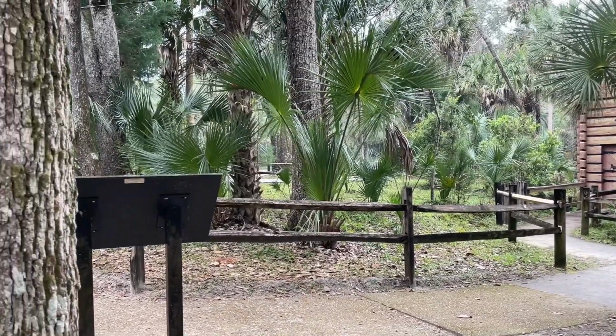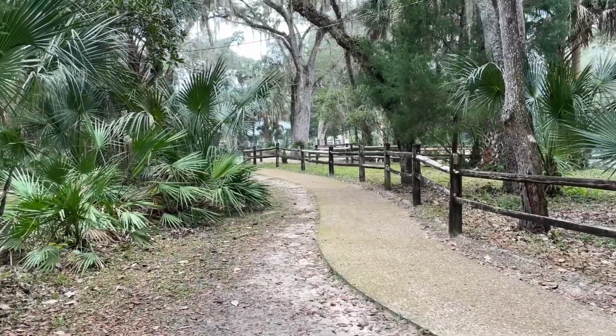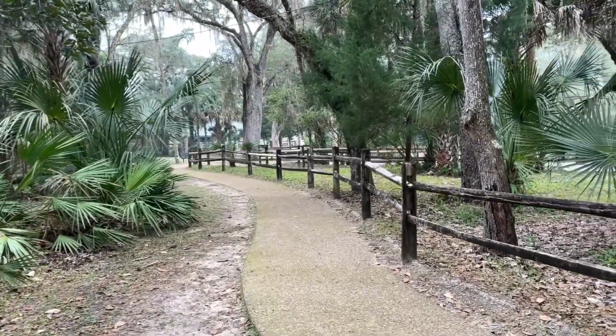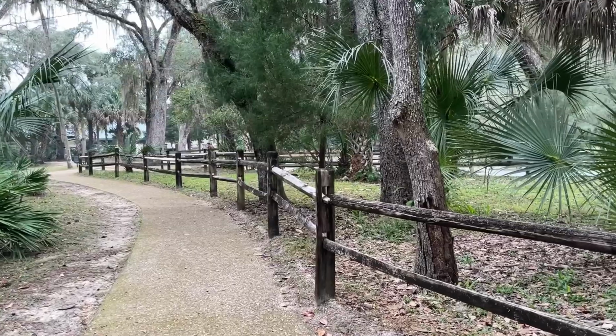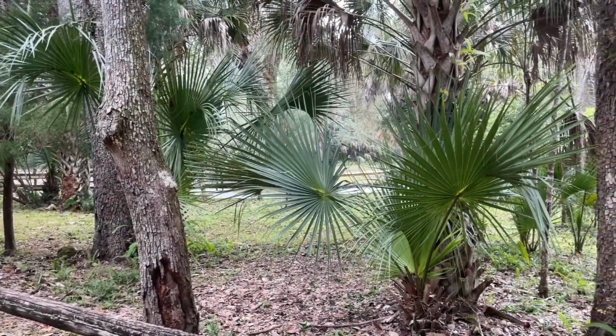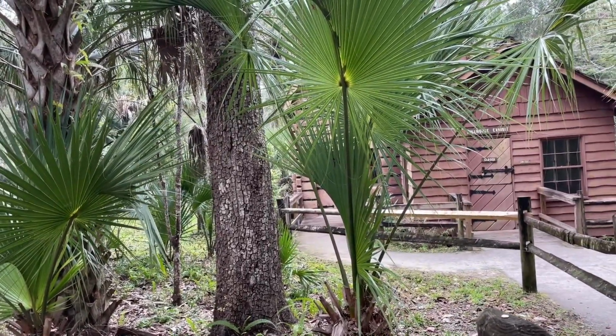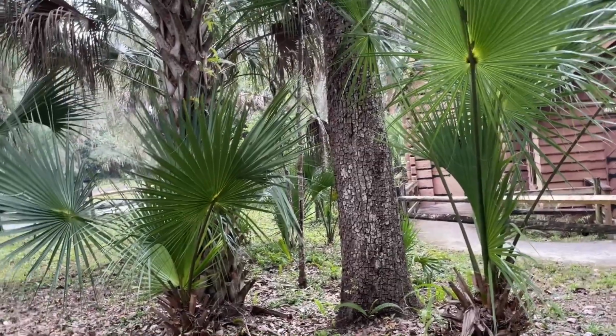I'm gonna try to get a good image of the springs. I have photos I took yesterday that I can also put in here, some video footage. But I don't wanna take any pictures of the kids, and it sounds like there's kids playing over there in the springs. And I have to respect people's privacy. Let me go over and see what I can get for you.